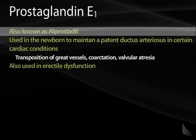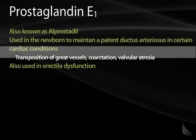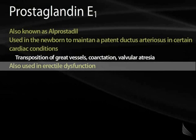Prostaglandin E1 is also known as alprostadil, and this medication can be used in a newborn to maintain a patent ductus arteriosus in certain cardiac conditions. That includes transposition, coarctation, valvular atresia. It can be used in both cyanotic and non-cyanotic cardiac conditions. After the repair is done to the heart, then it is discontinued. It can also be used to treat erectile dysfunction.